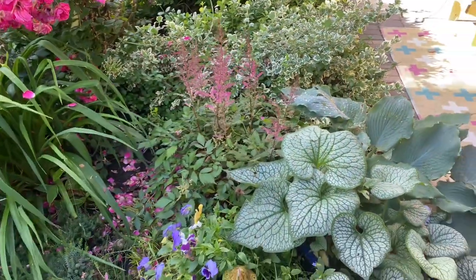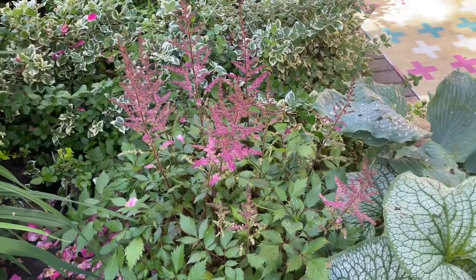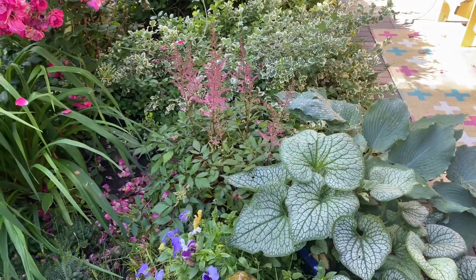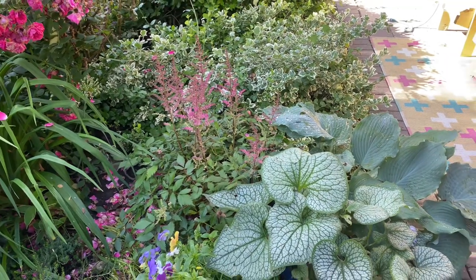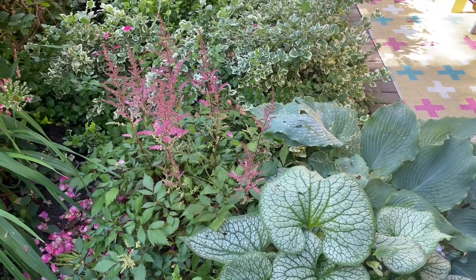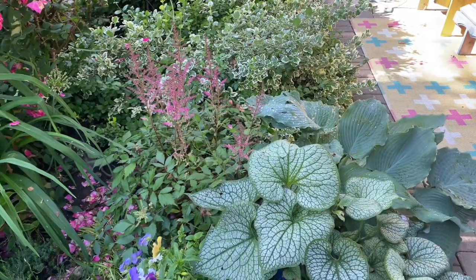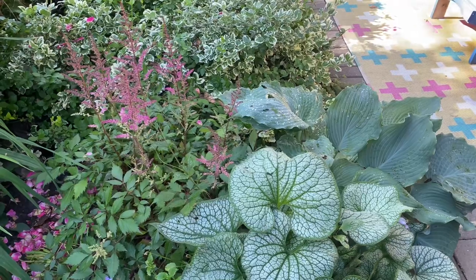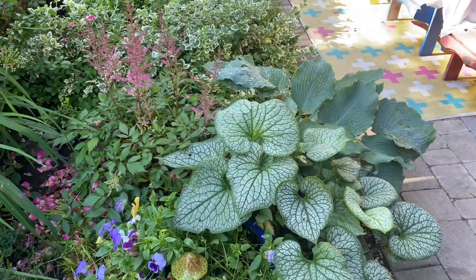Here I do have an astilbe that is starting to open up. This astilbe is called Maggie Daily, and it does get a little bit more sun than it should normally get because astilbes love shadier conditions. But this is a nice spot here near my porch, which is a little bit protected and only gets some morning sun, so it's happy here with this Brunnera and Hosta. I think this trio is really fabulous and beautiful, and I think I'm going to keep it there.